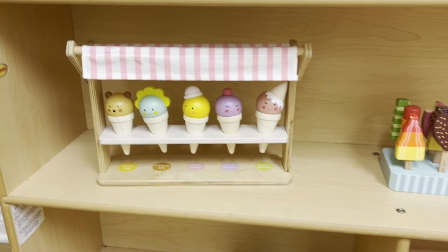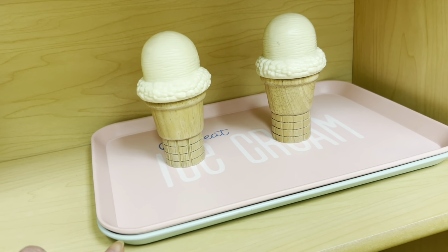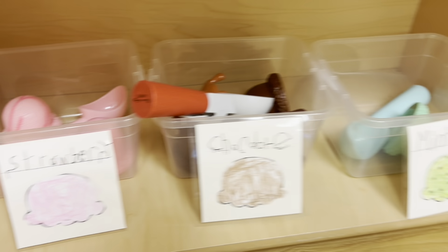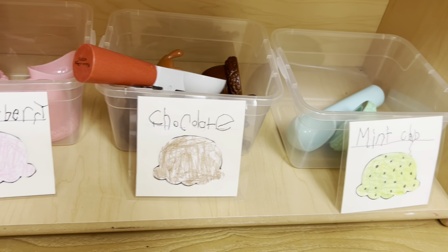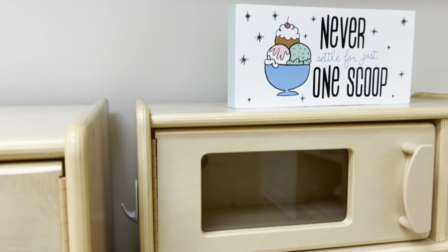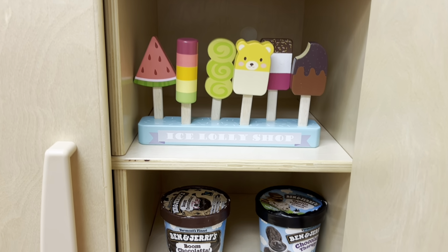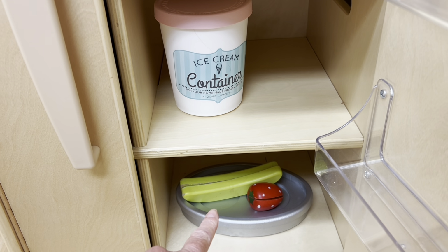And then we've got some ice cream, some popsicles, some little ice cream trays. Down here we have some scoops with different flavored ice cream. A few years ago I had some children make these little signs for me, and so I've kept them. And we also have some smoothies and some sprinkles, a couple of little signs, and then we actually had lots of different materials for this, and I didn't want to overwhelm the shelf. And so in the freezer we have some more popsicles, some empty Ben & Jerry's containers, and a little set to make a banana split.